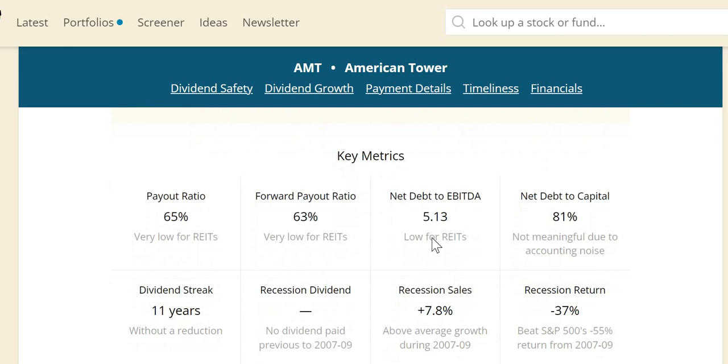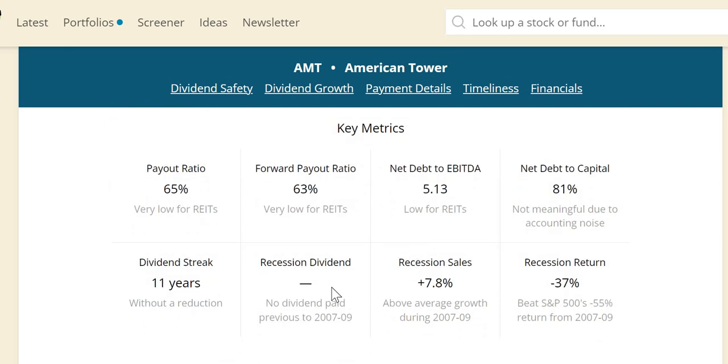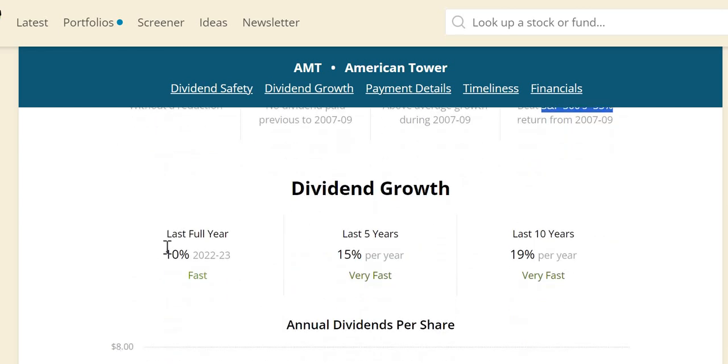Now in terms of those recessionary metrics, well, last recession they didn't pay a dividend, so we don't have the comparative data. However, recession sales plus 8%, well above the average of the S&P, which was -12, and they also outperformed the S&P -37, with the S&P 500 coming in at -55.